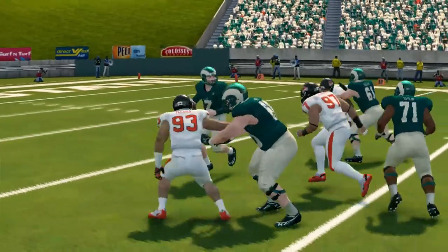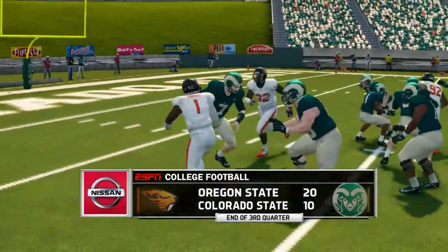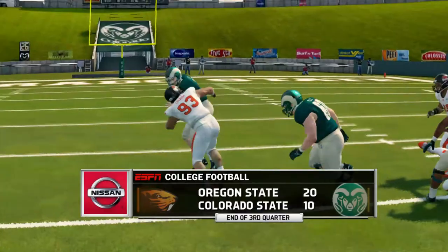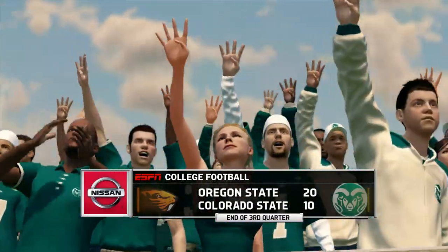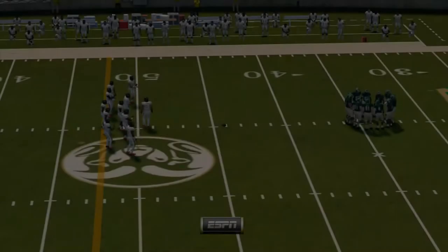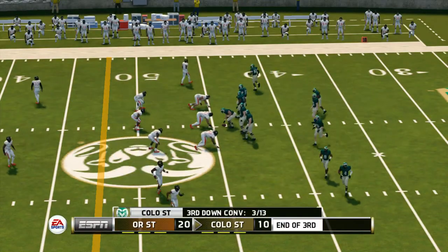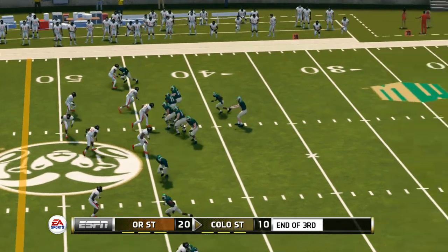It's not over yet, folks. We head to the fourth quarter. 20-10, Beaver. Welcome back to the action here as we resume play in quarter number four. Third down. Mike 55.